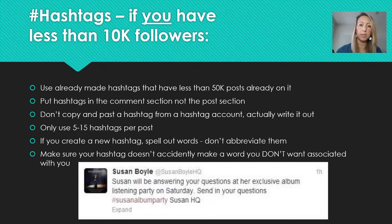The reason is that algorithms will, because I don't have 10,000 or more followers, my post will be lost in that hashtag that has a lot of posts. I'll be bumped down to the bottom, and the people who are posting in there that have more than 10,000 followers, their post will be seen first. So mine will just get lost. So that's why I'm going to choose the hashtag with the fewer amount of posts in it.